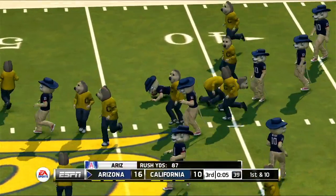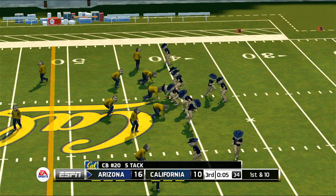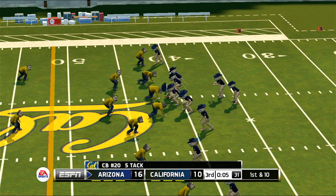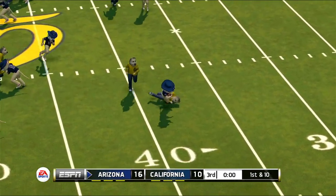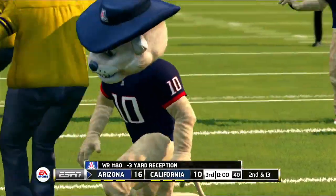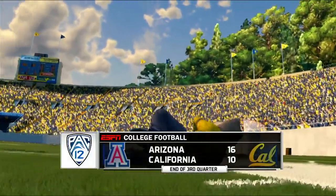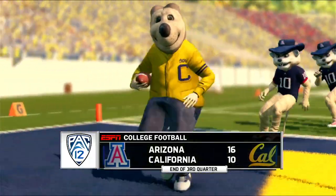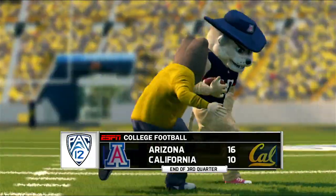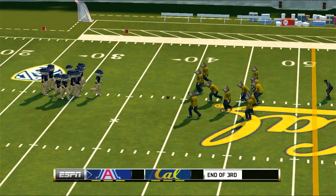Makes it to the 41. Down. Black nine. Makes the catch, and the defense is all over him. They bring him down for a loss. We head to the final quarter, and we've got a great game on our hands. Wildcats in front by 6. Into the fourth quarter now, and we're back to the action.